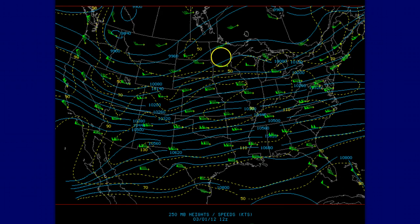When you see dips like this in the isobars, the pressure dips, that shows you that there's a low pressure trough developing there. So yet again, here's yesterday's system that's leaving. We've got what's called zonal flow, and fast flow at that. 110 knots again, 130 knots. So 90 knots, and then 50, 50.